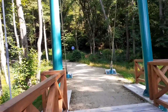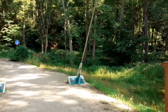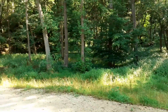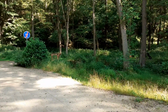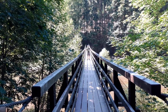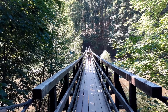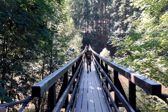Hey? Right, we need to find that map. I think it's another 0.3 kilometres in that direction to a rock formation or something. So we're going to have a look. That's awesome. Yeah, man.